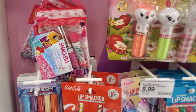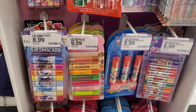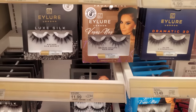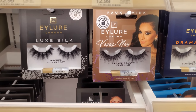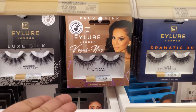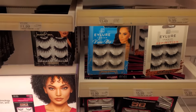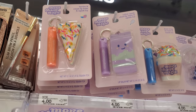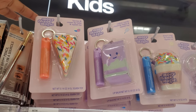We go down here, looks like a little mermaid, and more Lip Smackers. I want to tell you, these are so much cheaper in TJ Maxx, Marshalls, and Burlington. These are $13 here. She is in Burlington for $4. Actually, all of them are. Oh, those are cute. You get like lip balm and a little squishy keychain. So it looks like only $4.